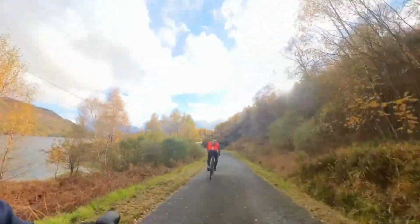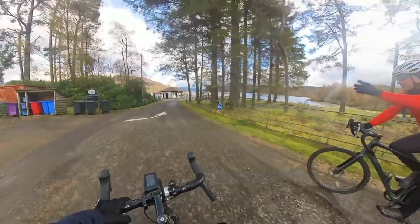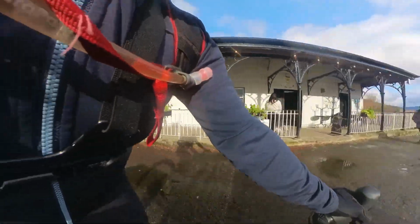With only 3 miles to go to the cafe, Malky and I reached the most westerly tip of the loch and turned east to head to Lochs, only to be met by a quite rude headwind. We got our heads down and were soon at the pier.